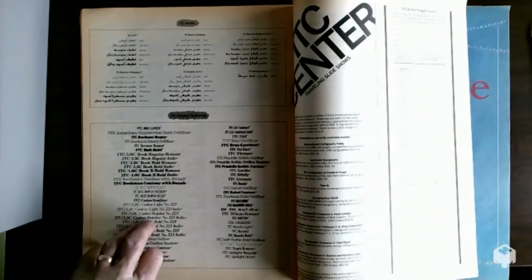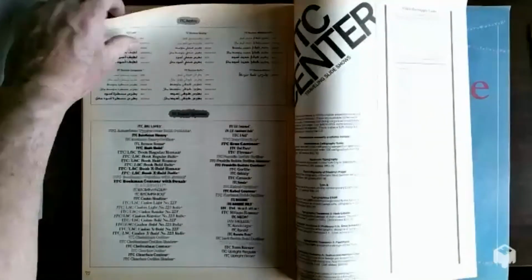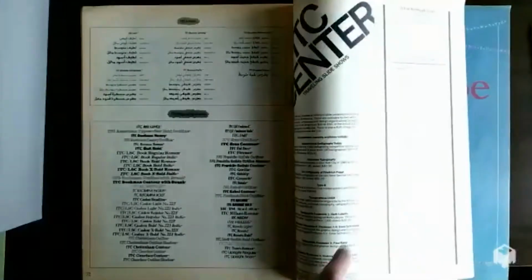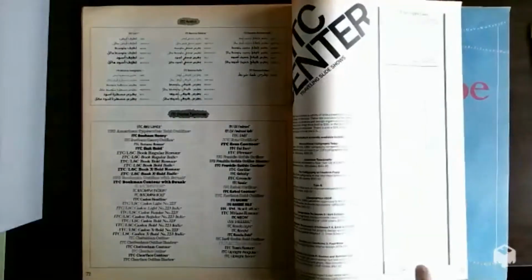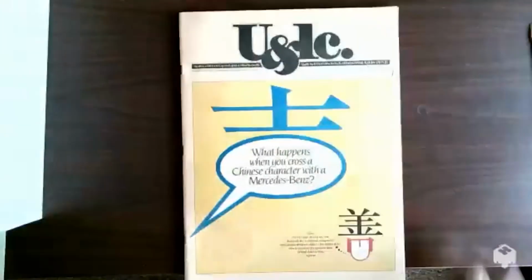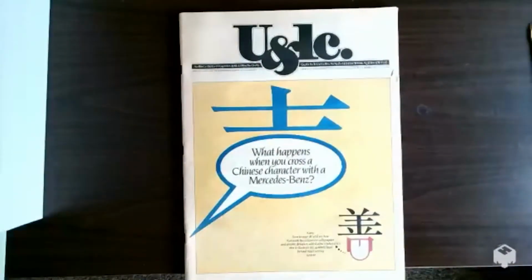And as this thing got bigger and you were able to get it in different ways, you could order what you needed. They had ITC booklets, and at $1.50, how do you go wrong? You know? So, all right. U&lc, something to keep in mind.